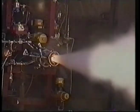Remember, this is just one of the 72 combustion chambers being tested, and the force of the blast is enough to shake the camera.